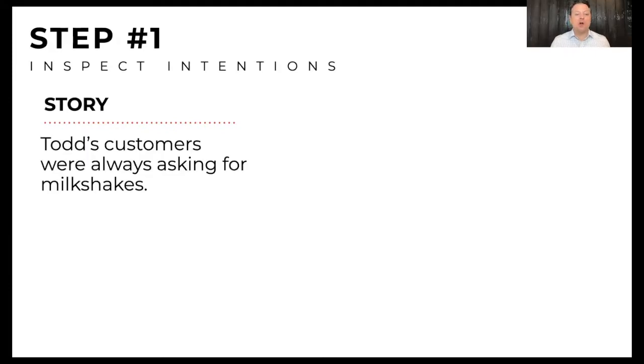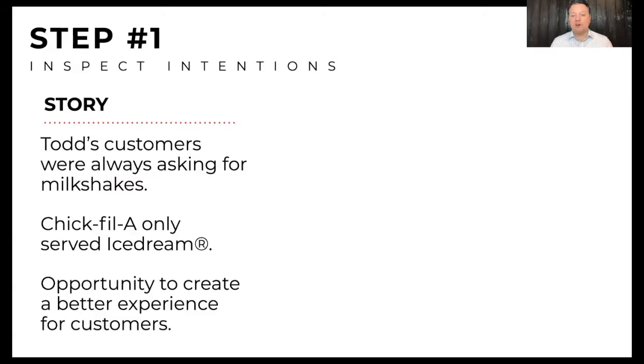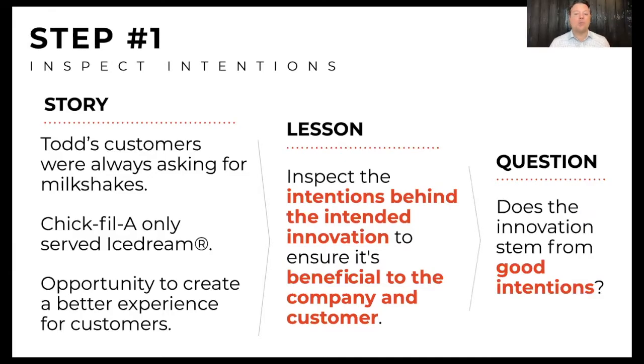So Todd's customers were always asking for milkshakes. Chick-fil-A only served Ice Dream, which is just an ice cream cone. And the opportunity to create a better experience for customers was available to Todd. So the lesson here is to inspect the intentions behind the intended innovation to ensure it's beneficial to the company and customer. In this case, it did fit the bill because Todd was creating something that his customers wanted. So the question you've got to ask yourself in step one is, does the innovation stem from good intentions? And of course, the answer to this for Todd is yes. He was wanting to serve his customers.